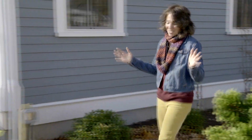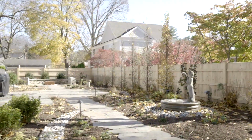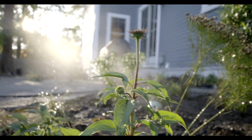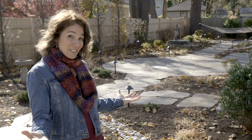All right, so here we are in this new, beautiful backyard. You know, this backyard is filled with the sound of running water, awesome stonework, and lush plantings. However, it is fall in New England, so you're not going to quite get the effect of the plantings just yet, but come spring, this backyard is going to be filled with color.